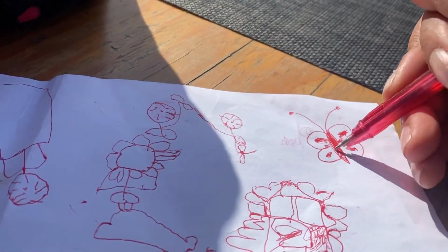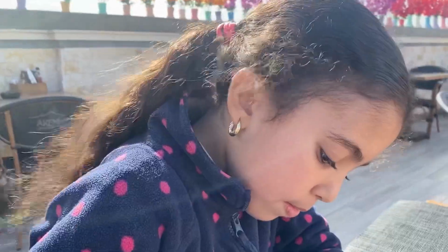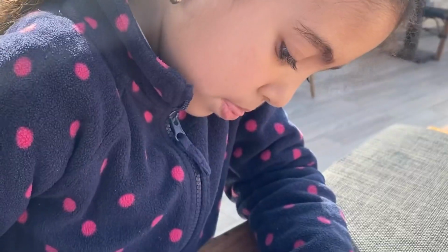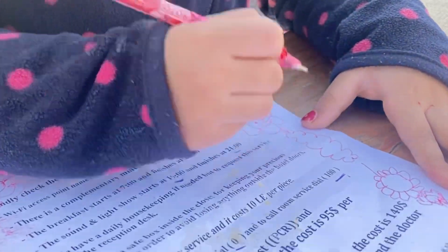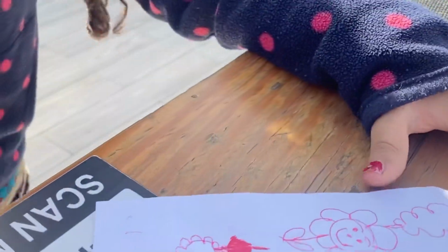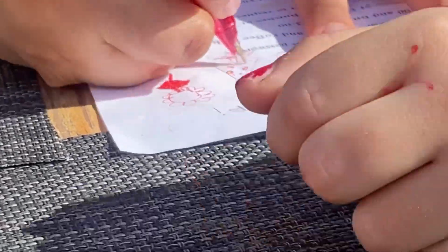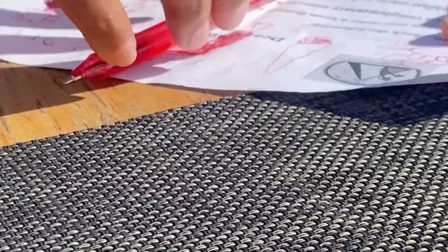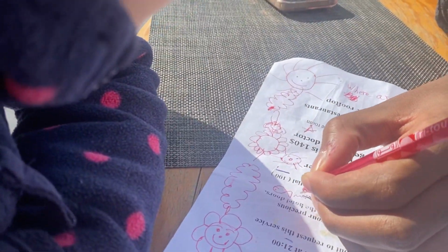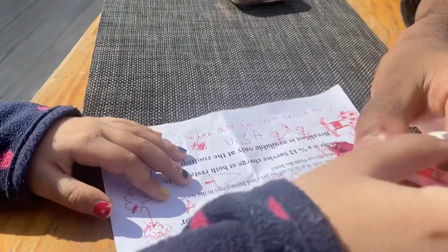So this one is my butterfly. Is good? It's good. What is that one? Christmas tree? Yeah. That don't look like a Christmas tree. All right, I'm gonna show you. Okay, she got him making a fish now. Oh yeah, that's cool. Oh, nice fish. Let's see Mr. Fish. Look at that fish.